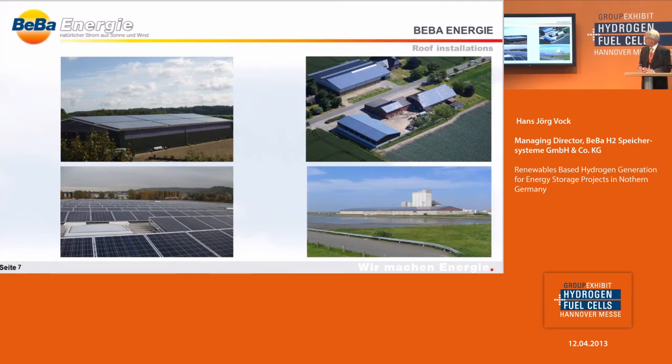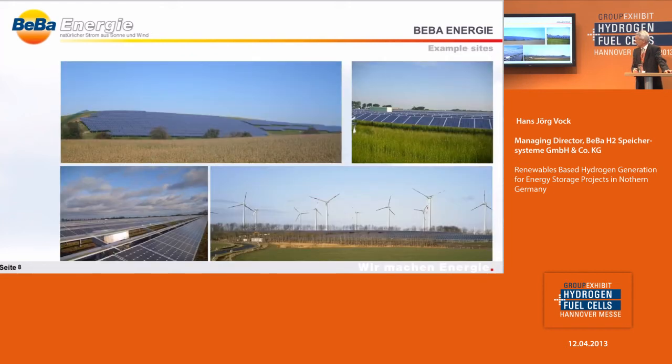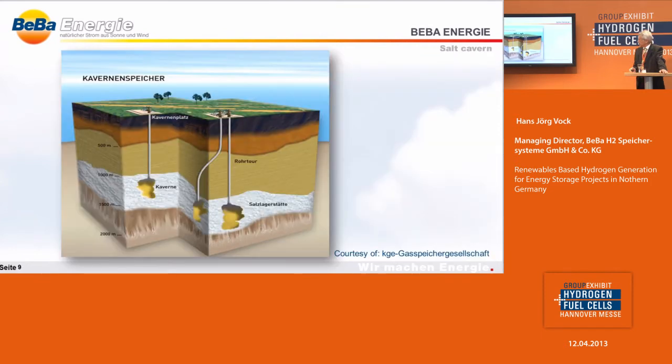Here are a few examples that BeBa has done already. PV roof installations, also land-based, or combinations of PV and wind. So we're capable of doing everything, and we did large installations, in the megawatt scale.